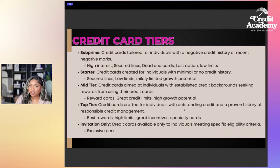Even with starter cards, some will graduate. However, the ceiling, the limit to those cards is typically under $2,000. They're not really going to grow. You ain't going to turn no starter card into like a $30,000 trade line. It's just not going to happen. Again, that's not what it's for. It's literally to help you establish credit, right?